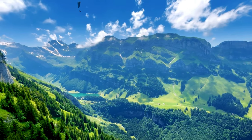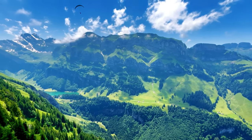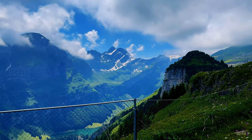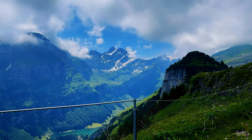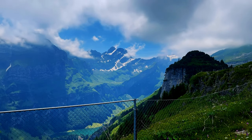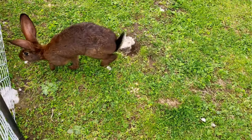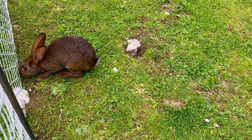The views are absolutely stunning. You can see Seealpsee Lake, the beautiful body of water, and that's where we're going to be hiking down. For such a hike, I would definitely recommend proper hiking boots and maybe some more equipment. For us, it was enough to just have proper hiking boots and physical stamina.